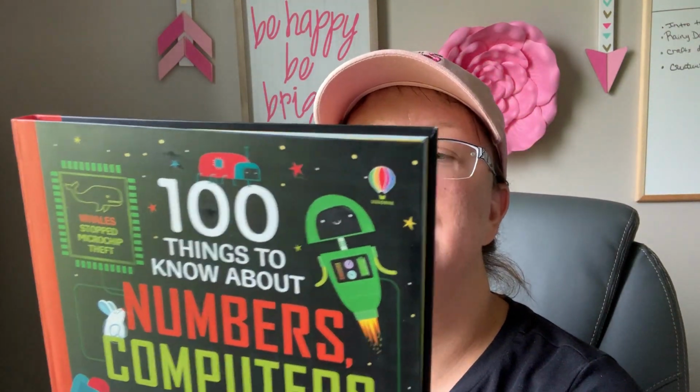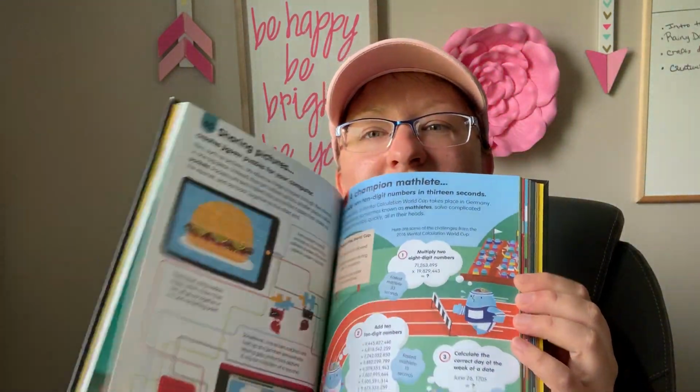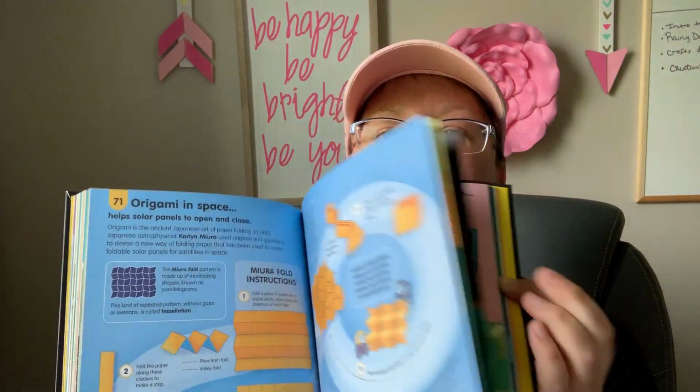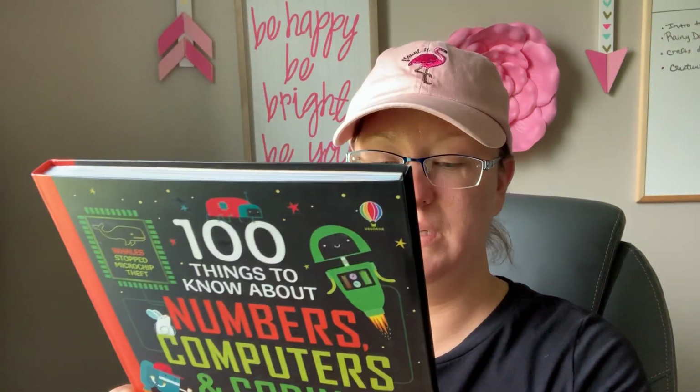This one here is really cool. I just like the quality of this book. It says 100 Things to Know About Numbers, Computers, and Coding. I could learn a few things with this. It has all the different graphics and images, and this is really cool. If you have someone who's into gaming and computers and technology, this is the book to get them. This is a really, really nice book here.